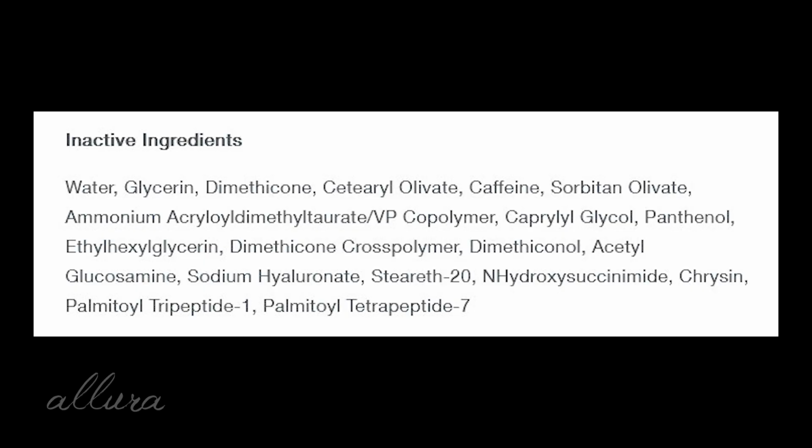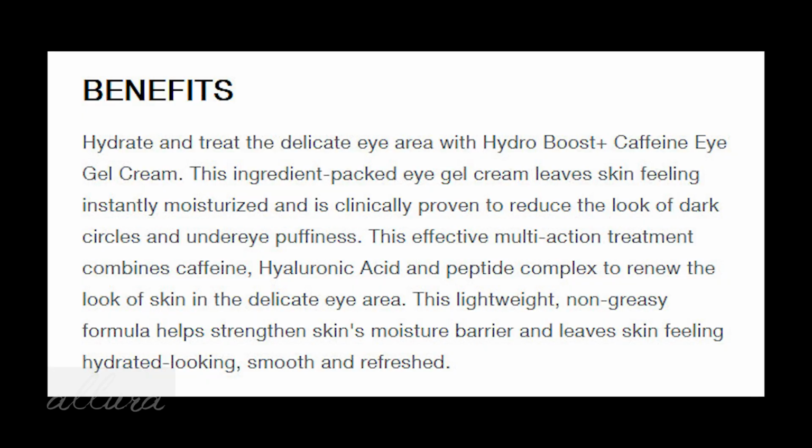This will retail for between $19 and $20. And once again, look at the ingredients list, relatively simple, straightforward. You have the main ingredients: water, glycerin, dimethicone, which helps with that smoothness around the eye area, and also the inclusion of the hyaluronic acid and the tripeptides, tetrapeptides. The one claim that Neutrogena has is that this will reduce the look of dark circles. I don't think that that's true. I don't think that there's anything in the ingredients that has been proven to reduce the appearance of dark circles.